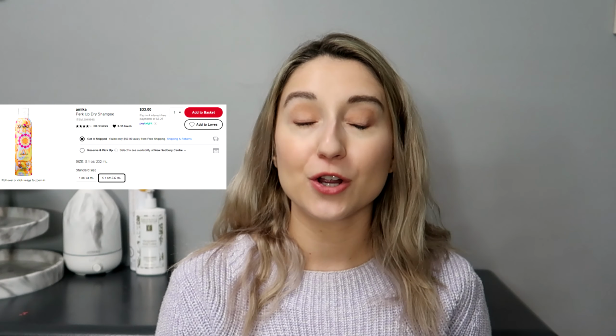I love the packaging of this because it's just like a magnetic closure. So if you've had your eye on these, they are very, very good, especially if you can get them on sale. The next item is going to be the Amika Perk Up Dry Shampoo.